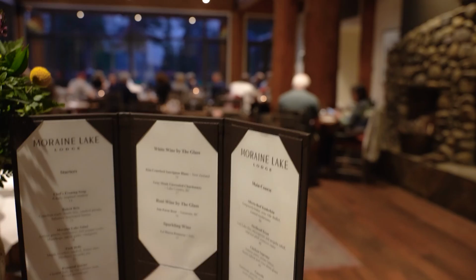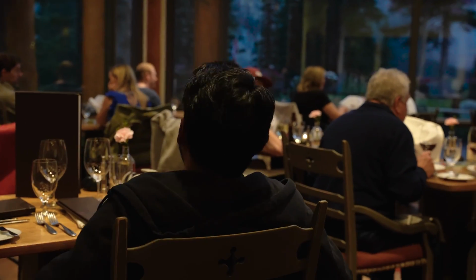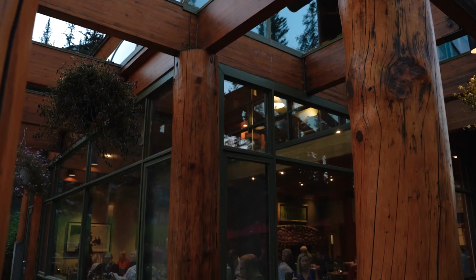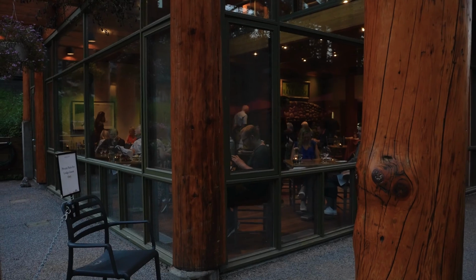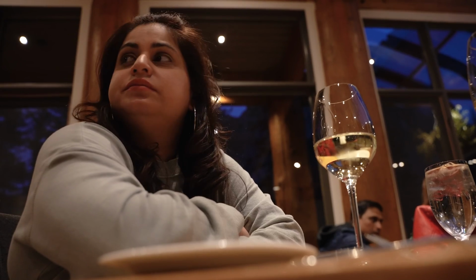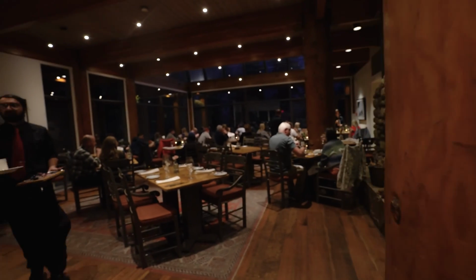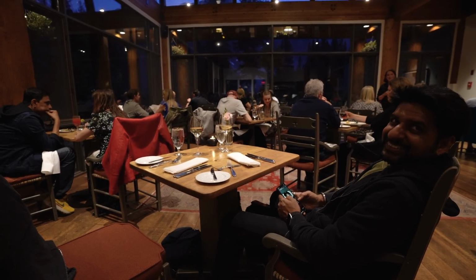Alright, now let's talk about one of the most important topics, food. To be honest, both lodges had limited food options, but the restaurant at Moraine Lake Lodge is known as Walter Wilcox Dining Room and is an upscale and elegant restaurant, also very popular with a large selection of wines. The best thing about this restaurant is that it has massive glass windows which give spectacular views of Moraine Lake. Right now it's dark, but let me show you the view in the morning.